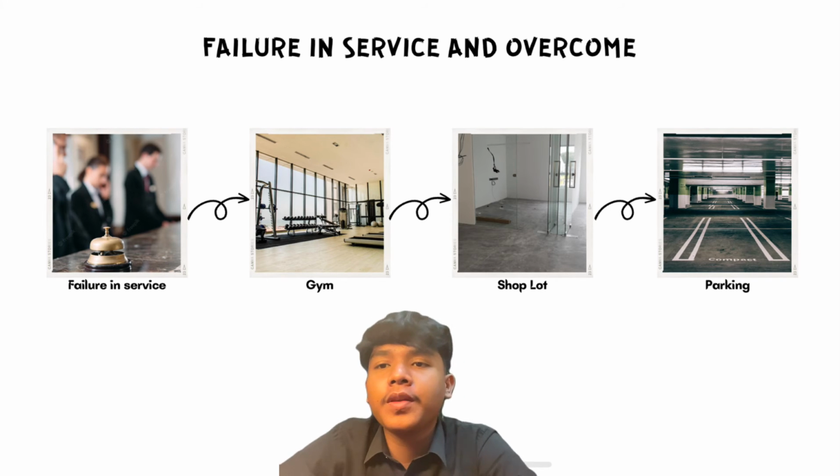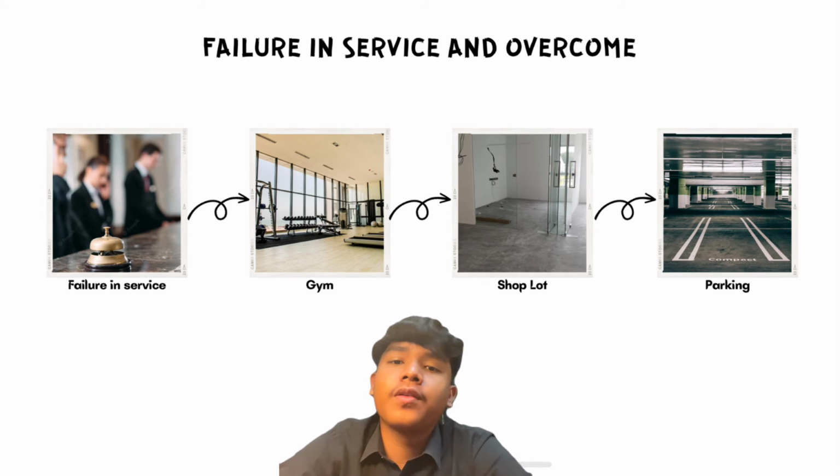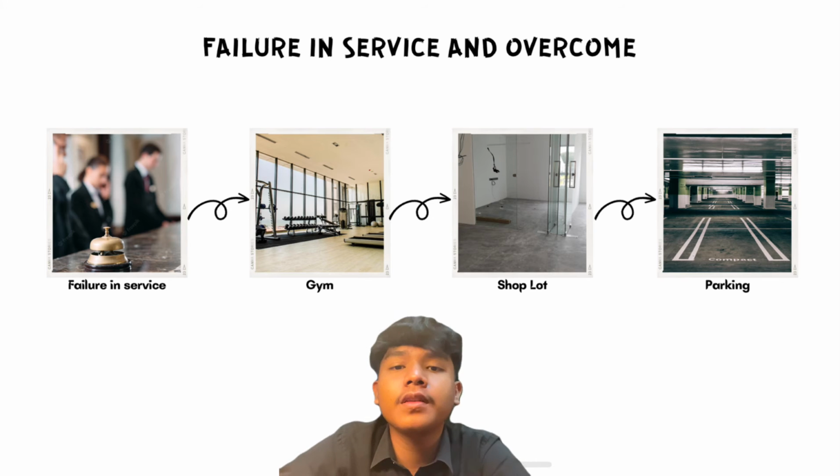Okay, the last one is about parking. Among the service failures provided by Imperio Residence is that motorcycle parking is not provided.